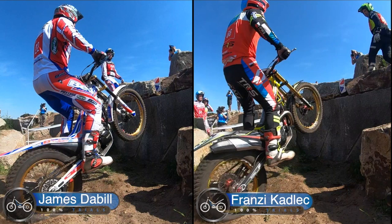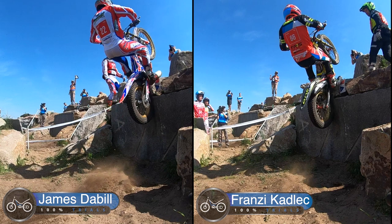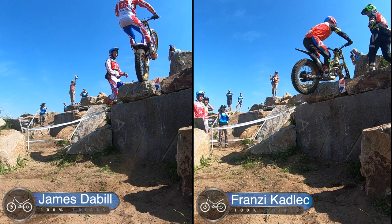Let's do a little comparison to see who gets the best lift up onto this step, just for a bit of fun. First up then, we've got James Dabill on the Beta, up against Franz Cadillac on the TRS. So Franz actually gets about an inch higher lift than James, but as you can see, unfortunately, he doesn't quite make it up the step cleanly, having to take a dab. So sorry Franz, you're out in round one.